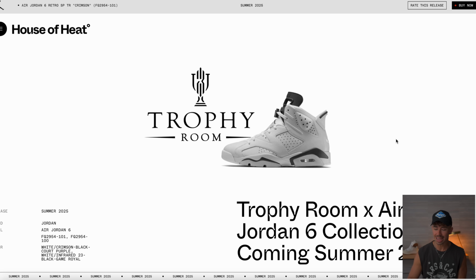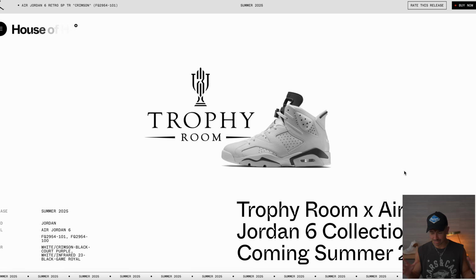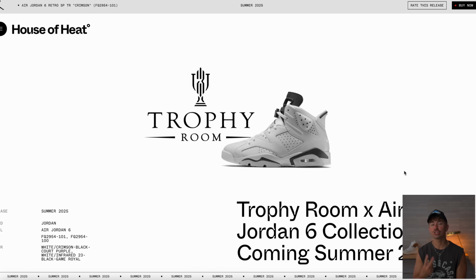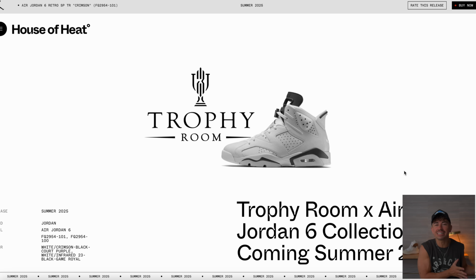Sticking with 2025 releases, we've got some big ones over here. First one, the Trophy Room Air Jordan 6 collection is going to be dropping next summer. It says collection, meaning there's going to be 2 different colorways that are going to drop, and I imagine in typical Trophy Room fashion, one of them is going to be friends and family or insanely exclusive, and then the other one's going to drop to the general public.